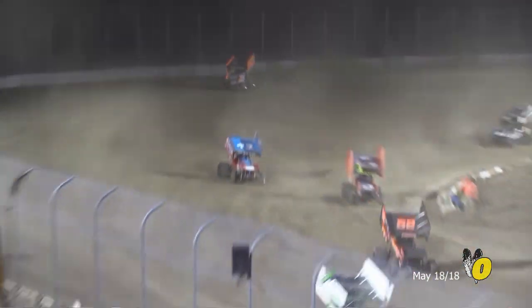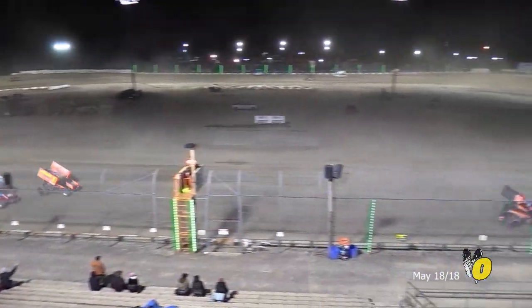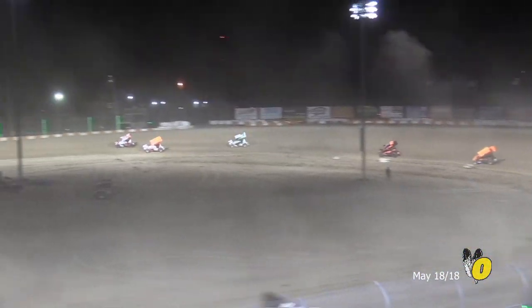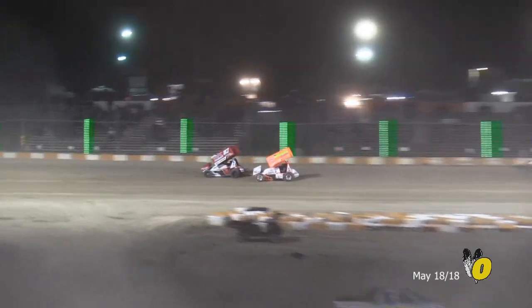Rob Neely made some contact there through turn two. It's getting hairy already, but DJ Christie is hard on the loud pedal. Look at Brad Heron, the 12, is all the way over the top.